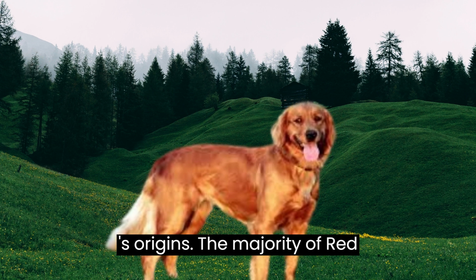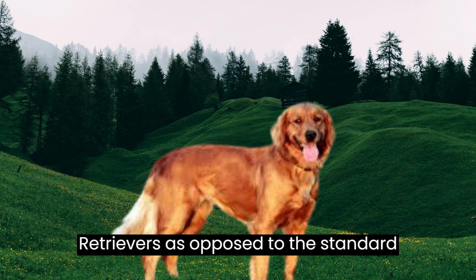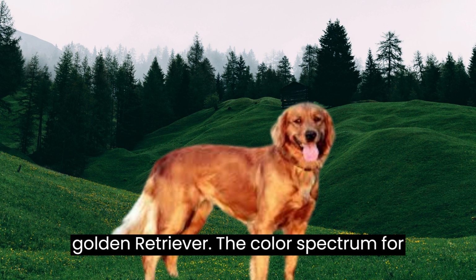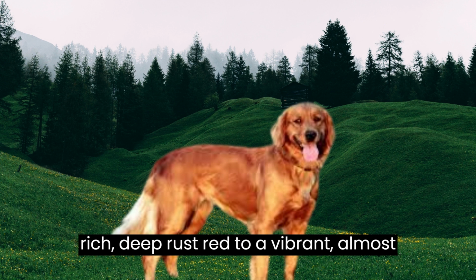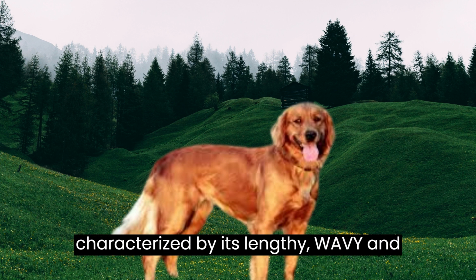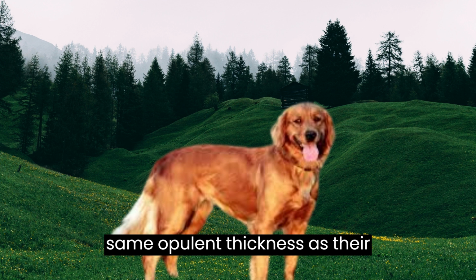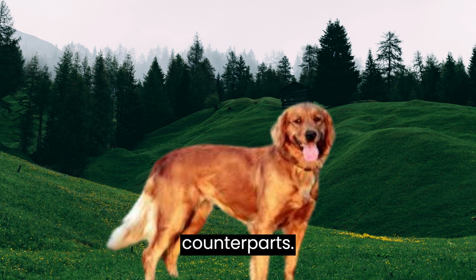The majority of Red Retrievers sport a more compact, straighter coat, reminiscent of Labrador Retrievers as opposed to the standard Golden Retriever. The color spectrum for these enchanting canines spans from a rich, deep rust red to a vibrant, almost coppery hue. While their fur is characterized by its lengthy, wavy, and velvety texture, it may not possess the same opulent thickness as their traditional Golden Retriever counterparts.